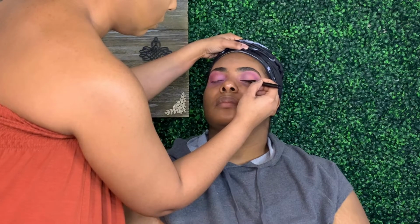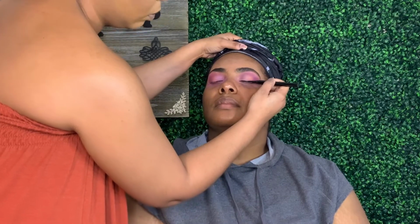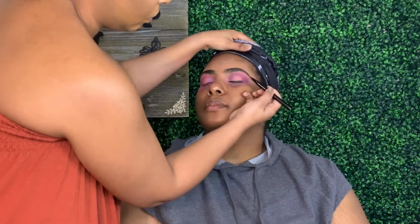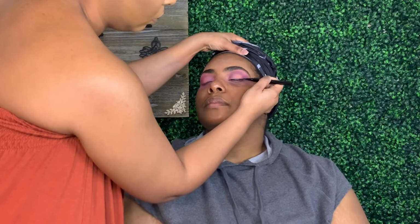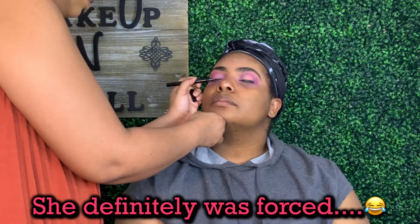Now she is administering something, eyeliner, on her eyes, and I didn't even know that Tammy would sit still for her to have this done to her, but she seemed to be okay with it.